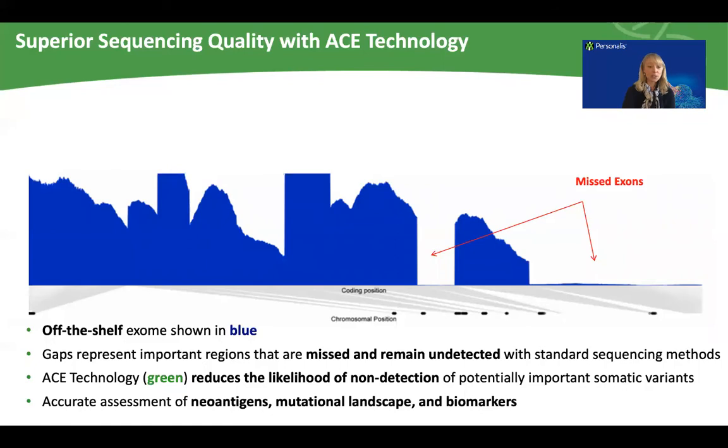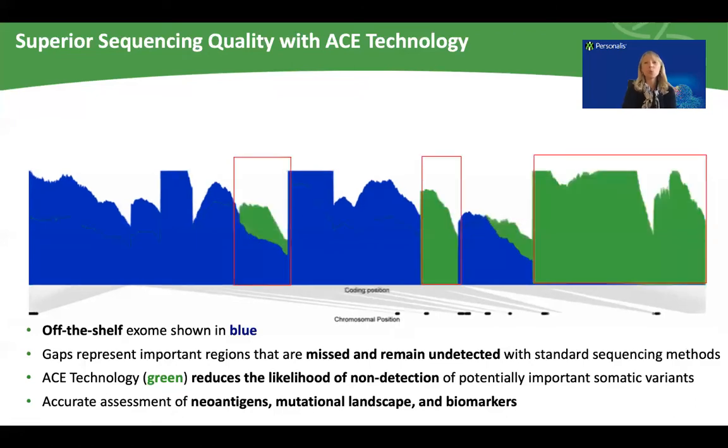And so this shows you here a schematic of a representative gene. If you're looking at a standard off-the-shelf exome, you have what I like to refer to as peaks and valleys across the footprint. Maybe some areas are very sufficiently covered, maybe some others are suboptimal, but you can also have completely missed exonic regions. And if a variant that resides there, maybe a potentially immunogenic variant, resides in those regions, it would be missed with the standard chemistry. And so this is what we've recognized and addressed with our ACE chemistry.